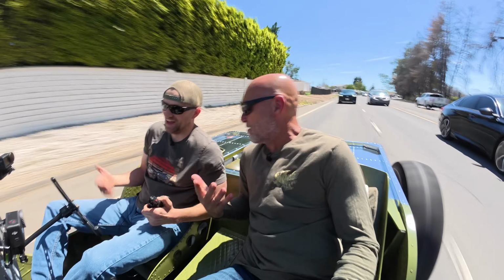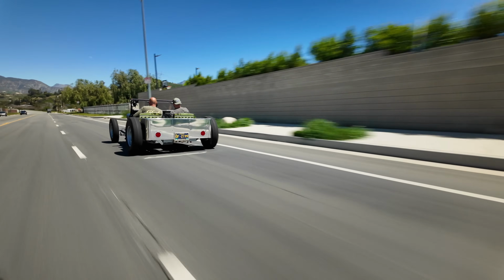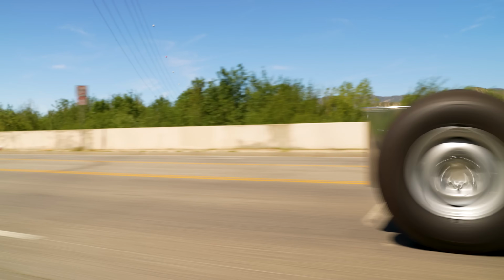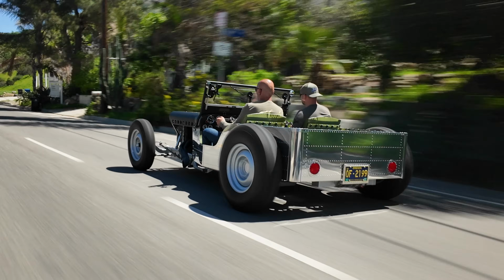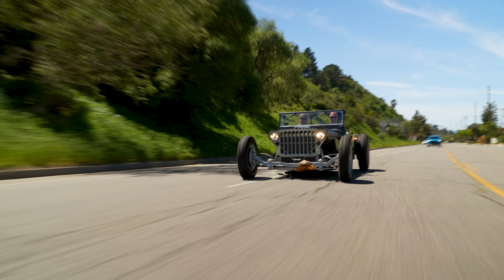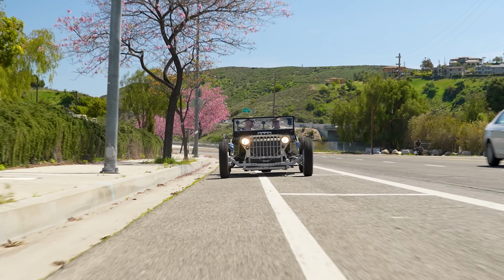Look at me over here, I'm laughing at myself. You guys got to understand, the fun of just cruising this is wild to me. I've never driven it this much in California heat. Apparently I need to bump some stuff up.